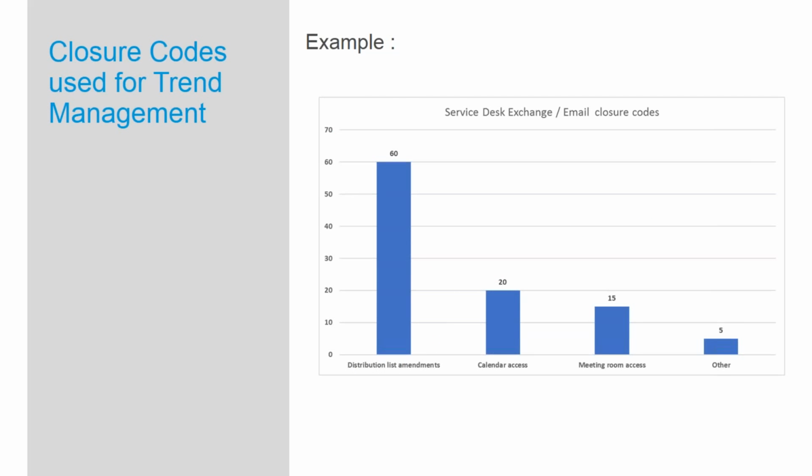So suddenly now we can produce a graph that's very macro level. We've got distribution amendments, so there's 60 calls in there. There's 100 calls linked to Exchange and email. So we can say 60% of the Exchange and emails are made up from distribution list amendments. And we can do one of three things with this.